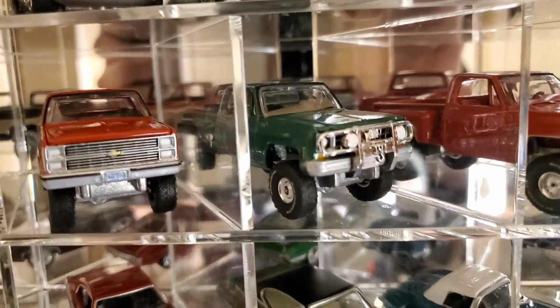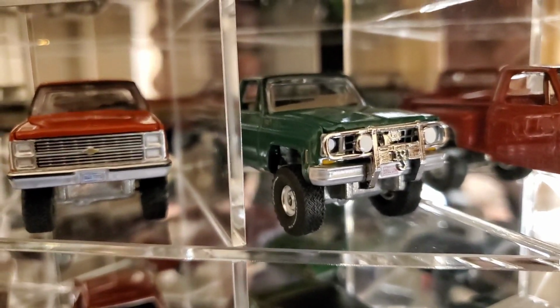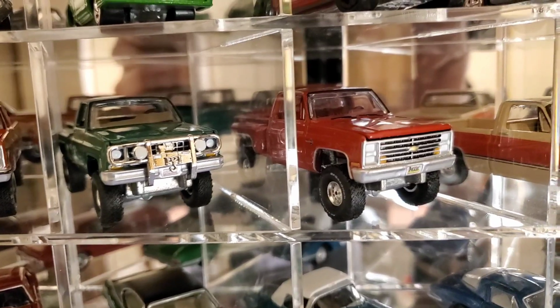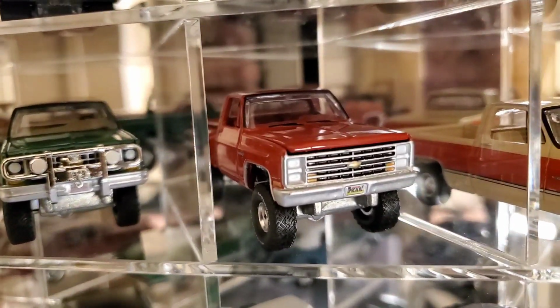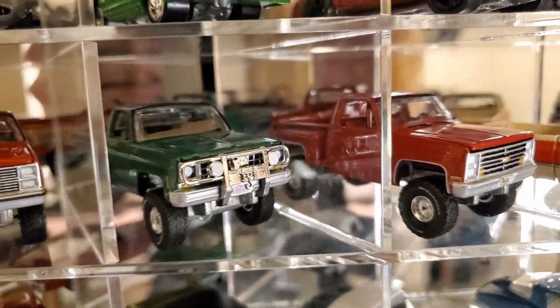Then we have our new red and gold Silverado here. This green step side, that is also B&B FarmToys.net. I want to say that's a 78, but I could be mistaken. Next up, this was pretty recently released, this red step side here. The other variation of that is white, I believe.